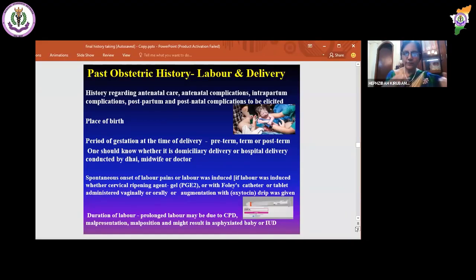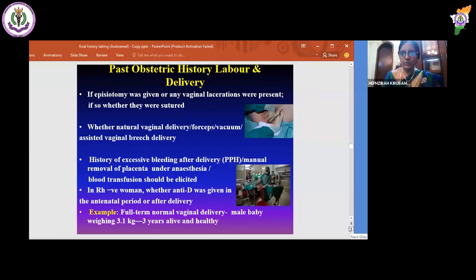Foley's catheter or with the Dinoprostone gel or with the tablets. And how long she was suffering, whether she was in labor and a cesarean was done, or she delivered normally or by forceps or vacuum. All this history will give guidance to your subsequent management. If the episiotomy was sutured, suppose in a rural place where the episiotomy was sutured or not, lacerations were there, history of PPH, in Rh-negative women whether anti-D was given, all that story.